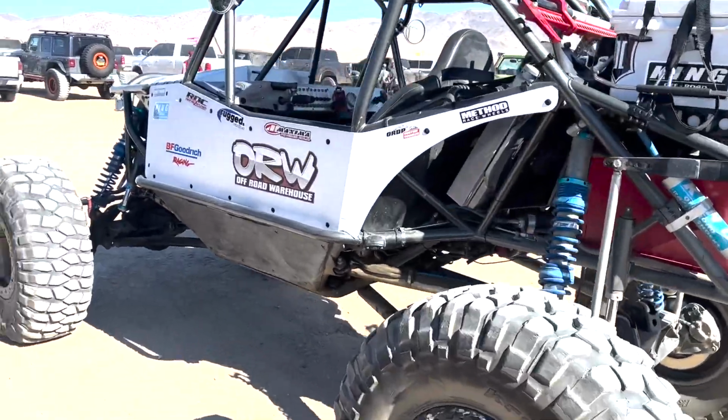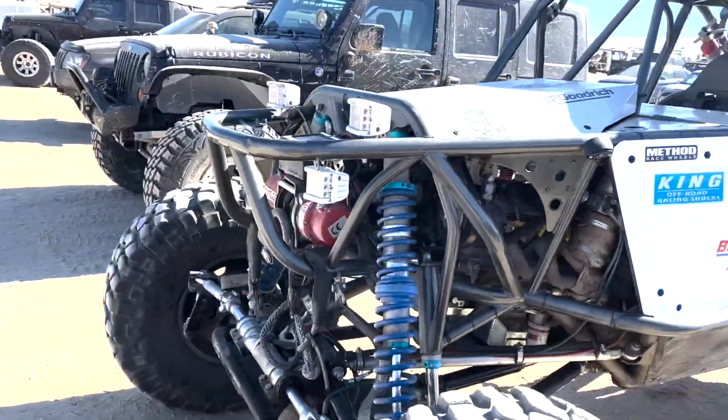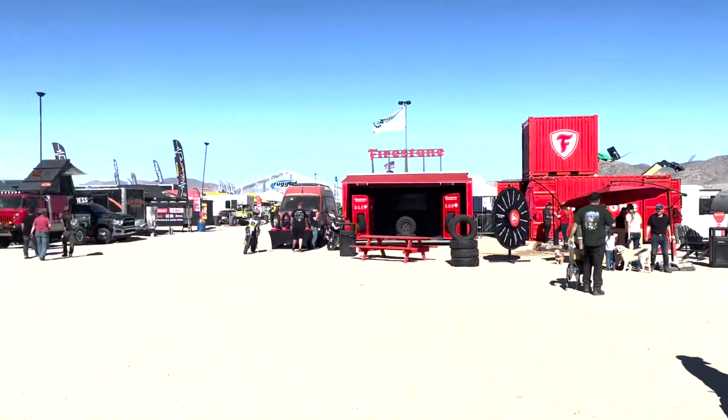Love checking out all the buggies. They're usually very simple and lightweight, so they crawl good. Just found a parking spot. We're here at the main gate, and you can buy merch here, and then they'll check your wristband and let you into Hammertown. Toyota's got some pretty neat builds. All the vendors.